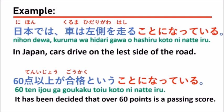And for the second sentence, we see that 60点以上が合格ということになっている。Which means if you got over 60 points, you can pass the examination. That means that is the rule of some organization, some school, right? So you can use koto ni natteiru. So you should remember that when you use koto ni natteiru or natteimasu, that means you're talking about some rule.